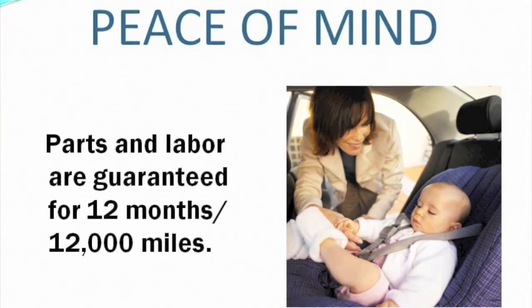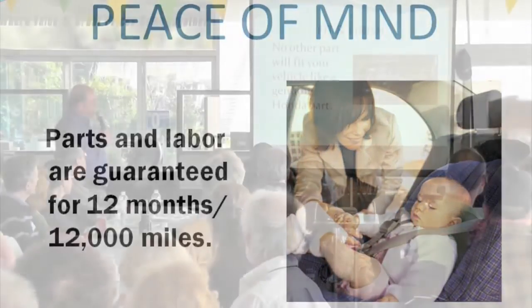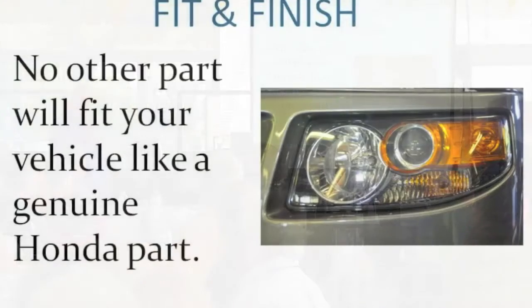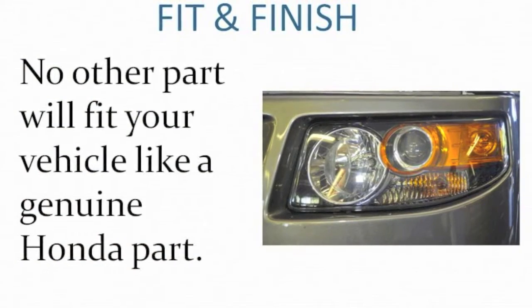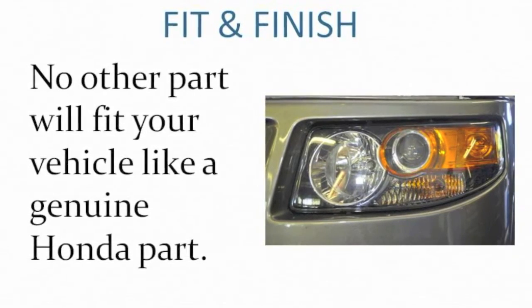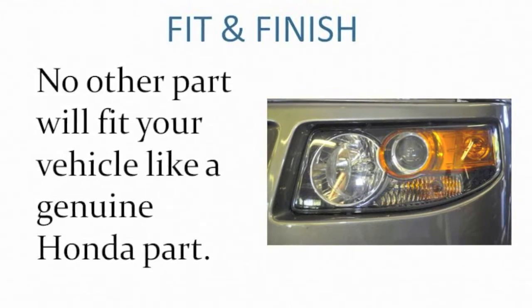All the repairs that we do are guaranteed for 12 months, 12,000 miles. And the other thing you'll notice, hopefully nobody will ever have the experience, but if you ever have to have any kind of body work done, a lot of the insurance companies are only paying for aftermarket parts, depending on the age of your vehicle. Nothing fits your car like a Honda part. You'll notice all the seams and the finish, everything about it, there's a big difference.